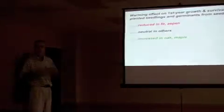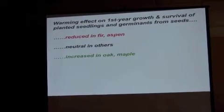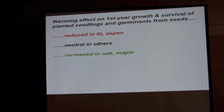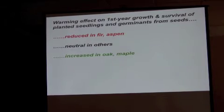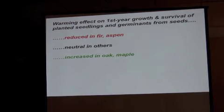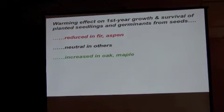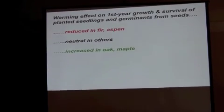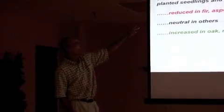But the bottom line, when we think of growth and survival, can be summarized here from last year, looking at both the establishment and survival of seedlings from seeds that were planted in 2007 and 2008, 2009, not 2007. And from the seedlings we planted in 2008. And that was that the growth and survival was lowest or most negatively impacted by warming in fir and aspen, pretty neutral in others, and highest increases in red oak and red maple. And so this is consistent with our thoughts that the more northern species will do poorly.